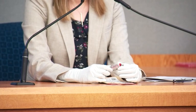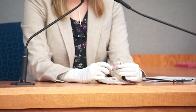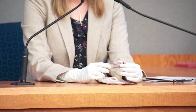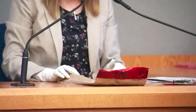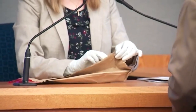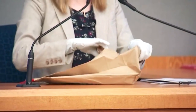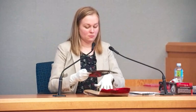And item number 12 is the bag. The bag, yes, 12A is the contents of that bag. Correct, yes. And I'm going to ask you questions about all of these in just a second. But I would like you to take a look at, while you're looking at item number 15, and I have a tag for 15.